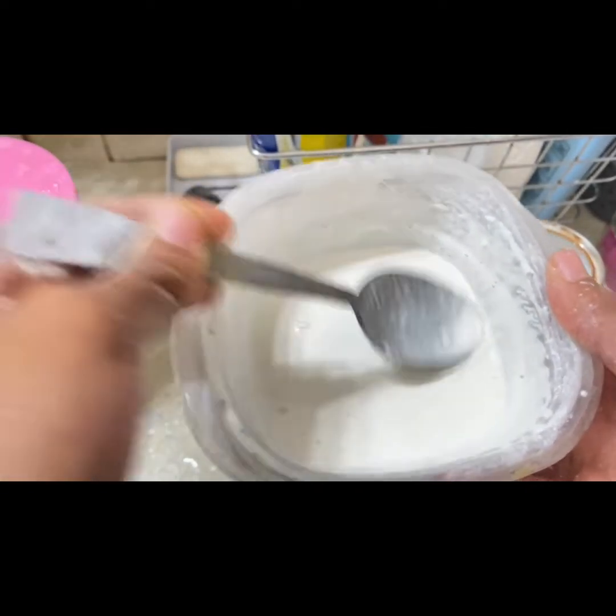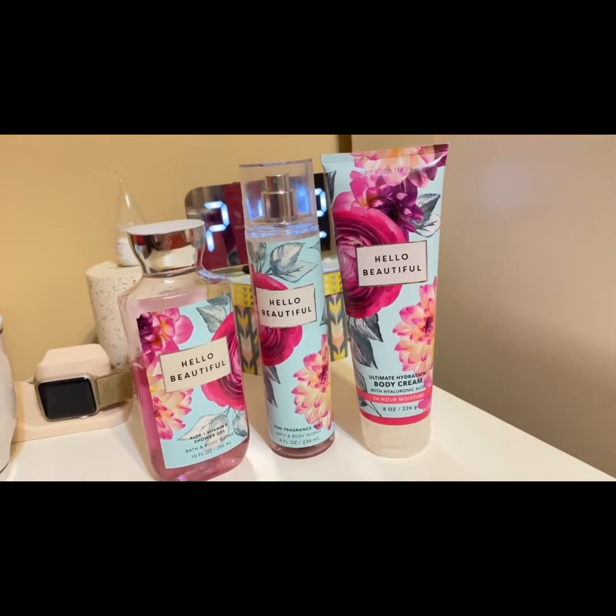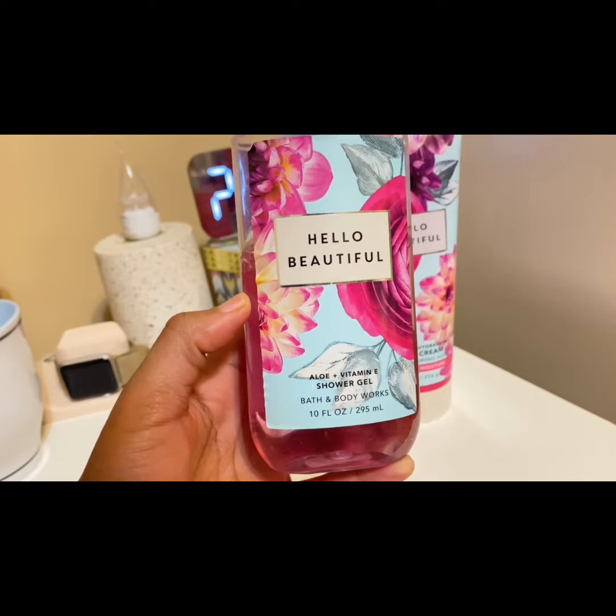It took the hair, and it doesn't take long to dry. So it takes like 3-5 minutes, something like this, to dry. And here guys, today I'm going to use it.